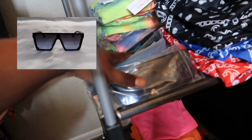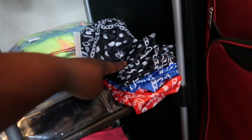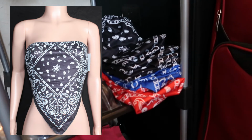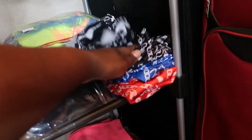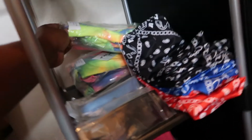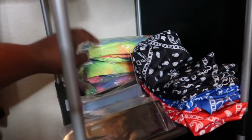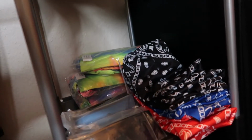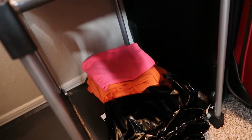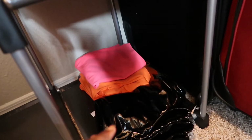We got the IG glasses. As you can see, we don't have a lot of these left. People love these. And then we have our bandana tops, which are also a huge seller, and we don't have a lot of these either. And then right here, we have the tie-dye, but they're still in the packaging. We're gonna buy more hangers and hang those up for y'all, but it's 2 in this package, and that is our tie-dye two piece. And down here below is our pink and orange two piece. It's a top and a skirt set.